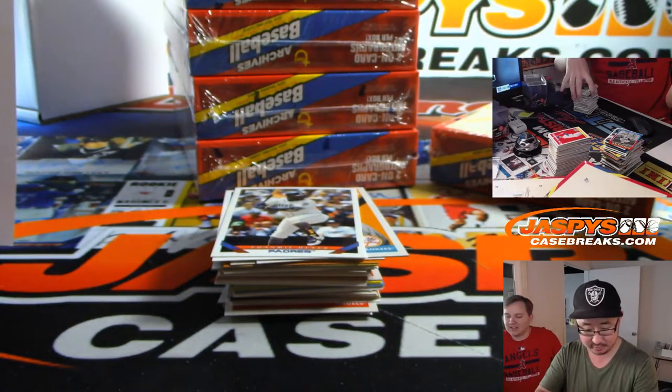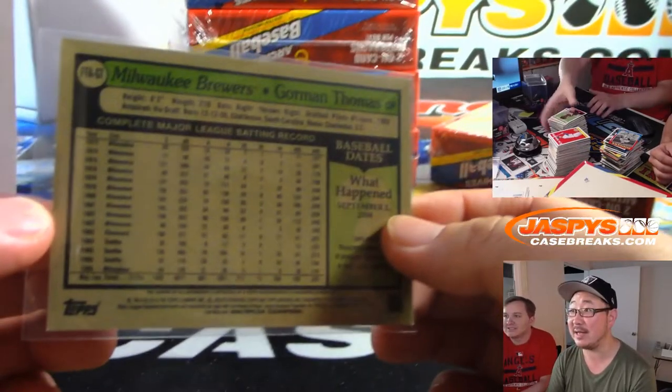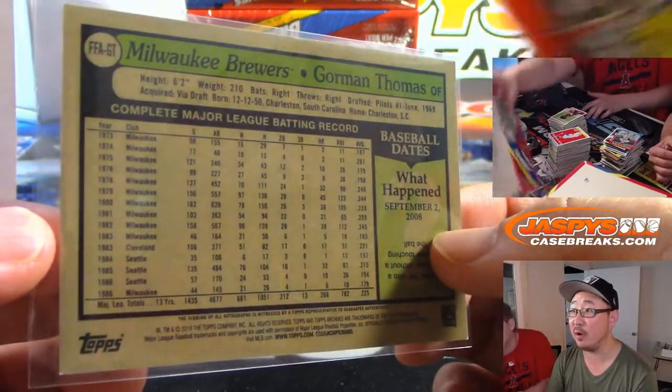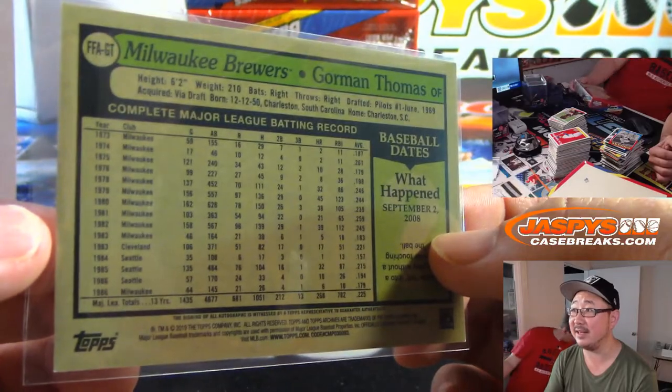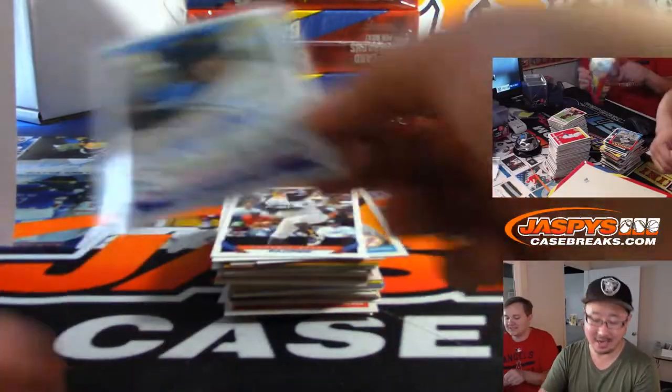He looks like Elvis. Kind of has an Elvis sort of look. Maybe that is Elvis. Maybe he's not dead. And he played pro ball in the 70s and early 80s. Didn't he die in his toilet? That's crazy. I think so, yeah. Gorman Thomas.